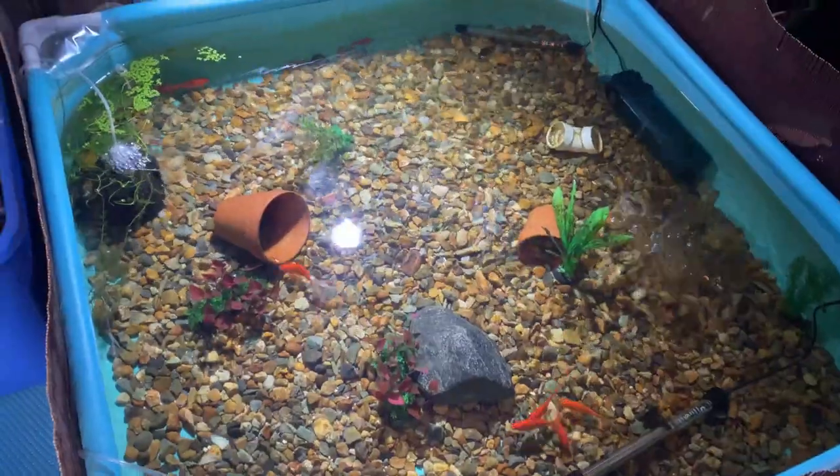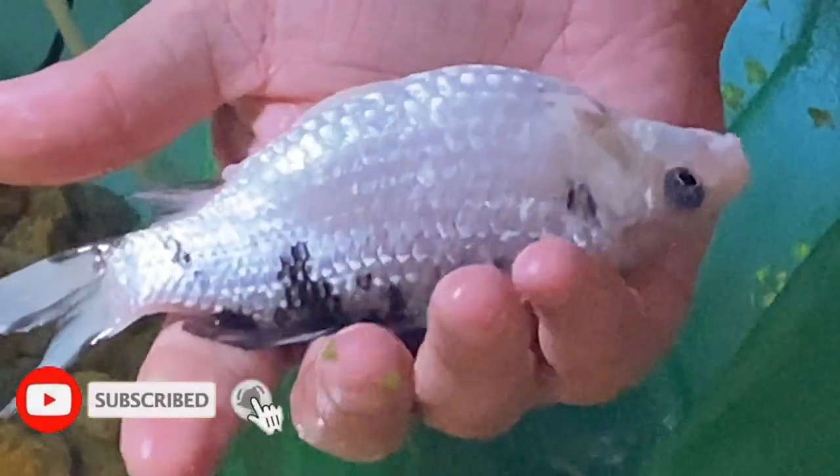One of our shabunkin is absolute. Some of these were fry, if they're full of eggs or something.